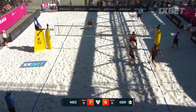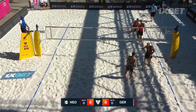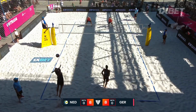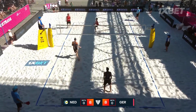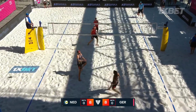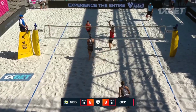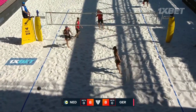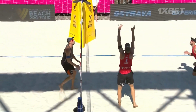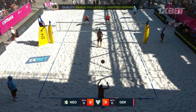Pressure stays on Boermans. Set drifts a bit far outside the antenna. That's a good break for the Netherlands. Going at Ehlers for the first time now. What an excellent pickup that is from de Groot. Boermans had to go. Beautiful. Beautifully done from Clemens Wickler. His arm almost moves into the cross court as he just kind of sideswipes that ball. You can see it there.